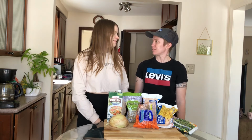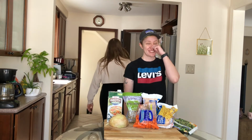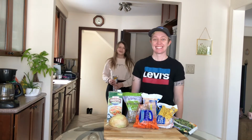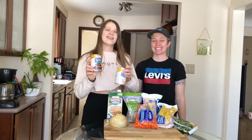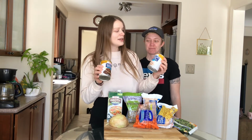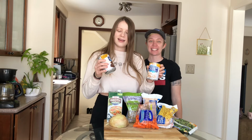No beans? Oh! She forgot the beans. And then these are the two beans that we're gonna be putting in it. We're gonna use white cannellini beans and dark red kidney beans.